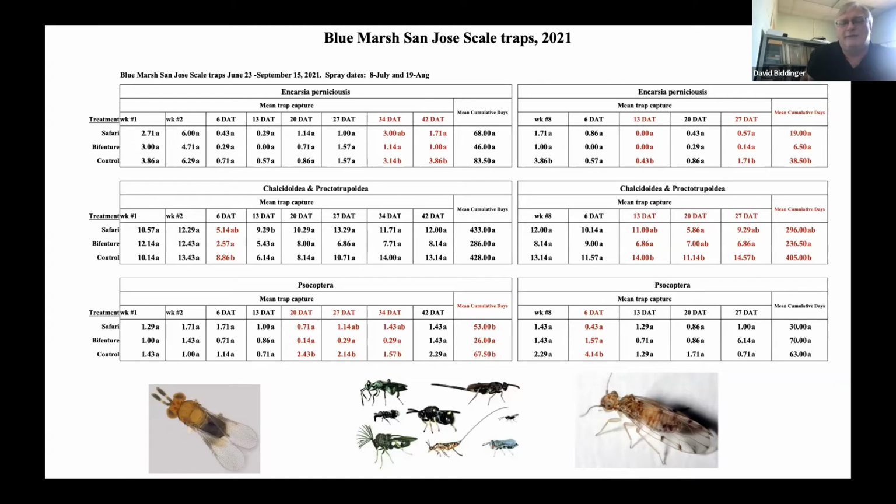While I was looking at these sticky cards, I just happened to look at all the other parasitic Hymenoptera, the Chalcidoidea, which is the middle group there of the tiny little wasps. That one is also greatly reduced, and a lot of insect populations are regulated by these tiny little wasps. The other thing that popped out of all the stuff we looked at is bark lice over there on the right. That one is very heavily impacted by bifenthrin and somewhat by dinotefuran.